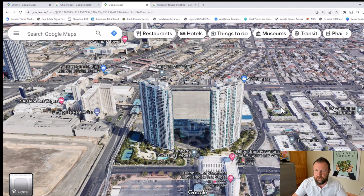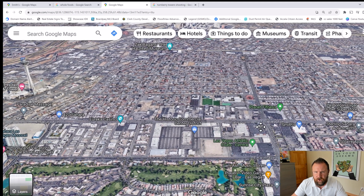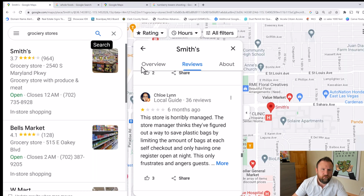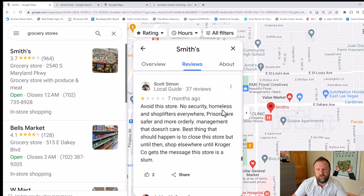So here I am on the map. The closest one that we're looking at, I believe, is Smith's, right here on Sahara and Maryland Parkway. I actually pulled up the Google reviews on that. So here are the reviews. It's a 3.7 star, 964 reviews. This person says, this store is horribly managed. The store manager thinks they've figured out a way to save plastic bags, so they're limiting my plastic bags. This person says, avoid this store, no security, homeless, and shoplifters everywhere. Prisons are safer and more orderly.